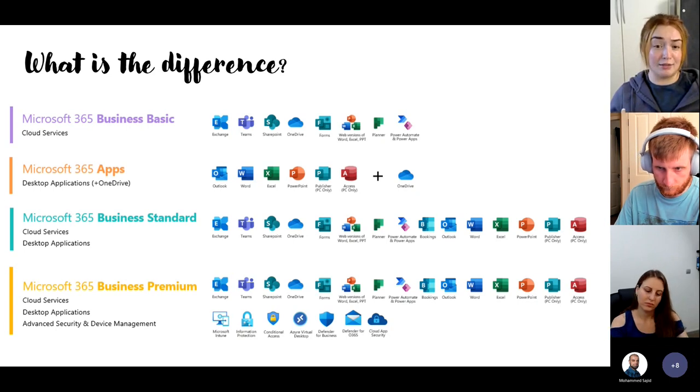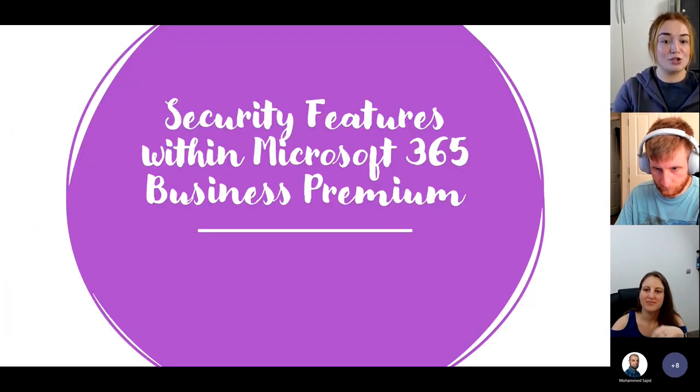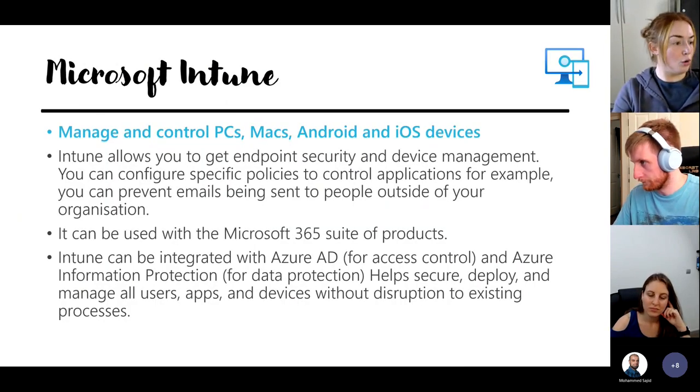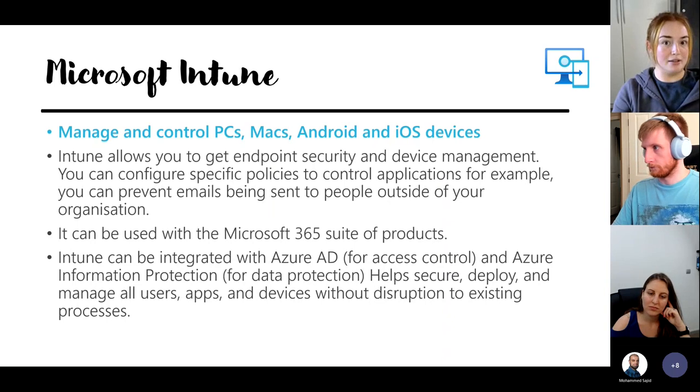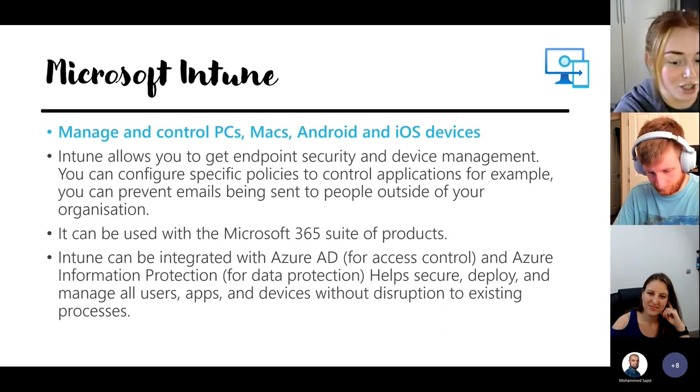So moving on to the security features within Microsoft 365 Business Premium. The first one being, and again, most of you may know, also, I can't see any questions coming in because I've just got it in a weird format where I can only see my screen. So if there are any, feel free to shout up. What I will do as well is I've got my email on the last slide. So if you do have any more technical questions around any of these, then let me know and I'll get back to you by the end of the week or whatever. If I don't know them, someone else will.